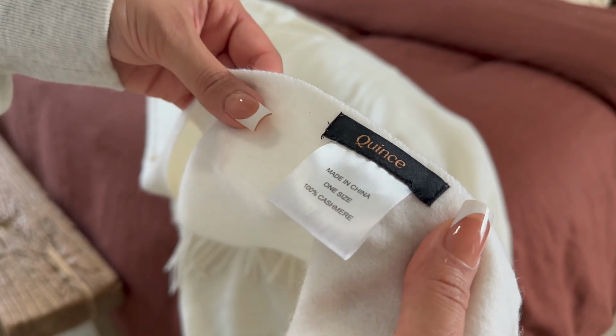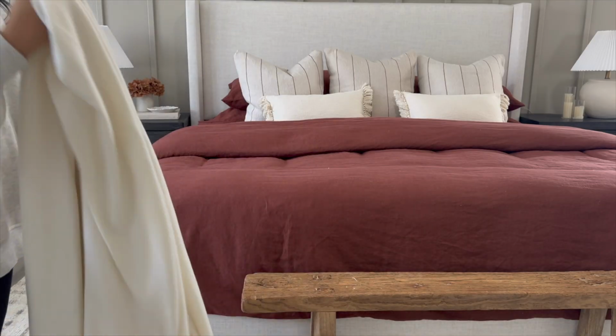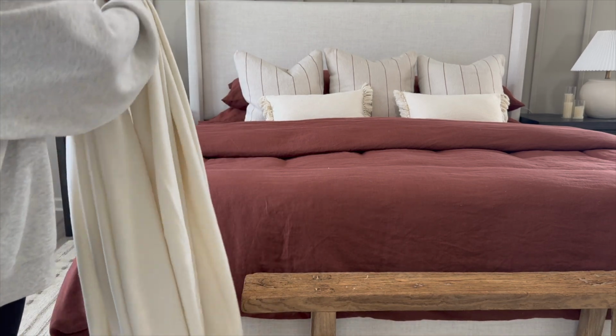They also sent me a throw. It is made out of 100% cashmere and has to be the softest throw that I own. It is absolutely gorgeous. I just laid it on the edge of the bed for a lived-in look.